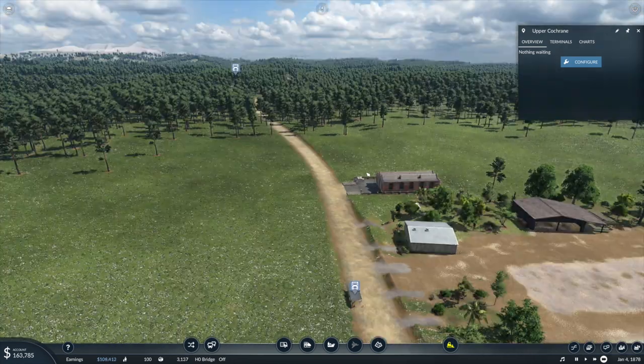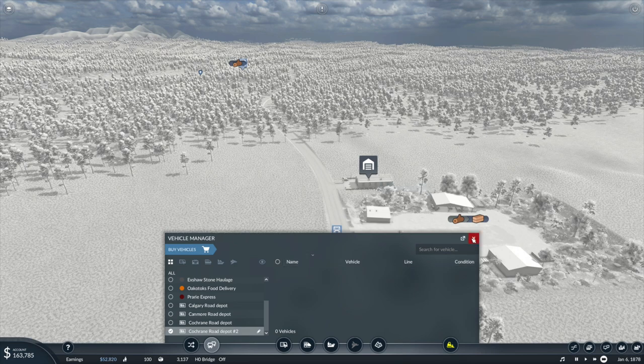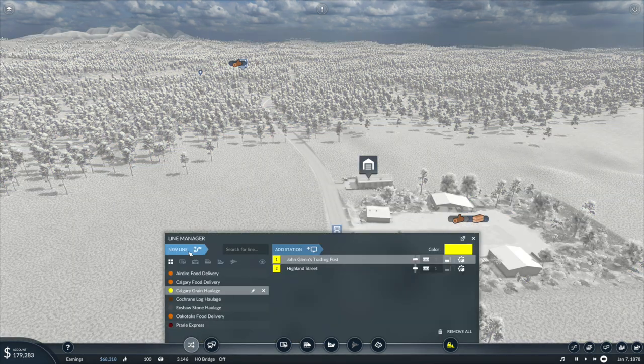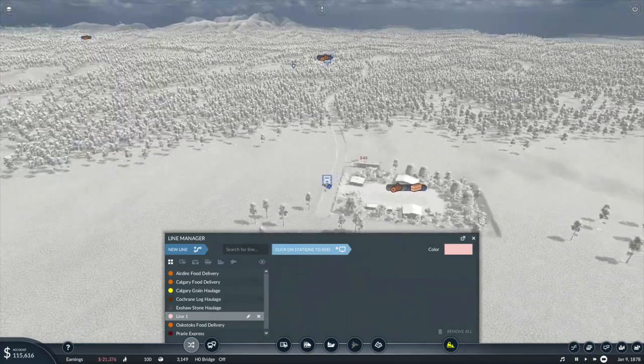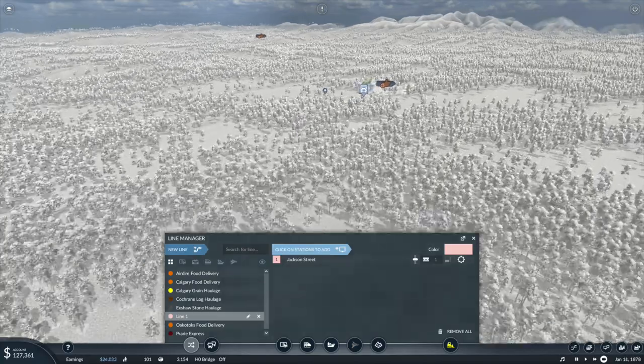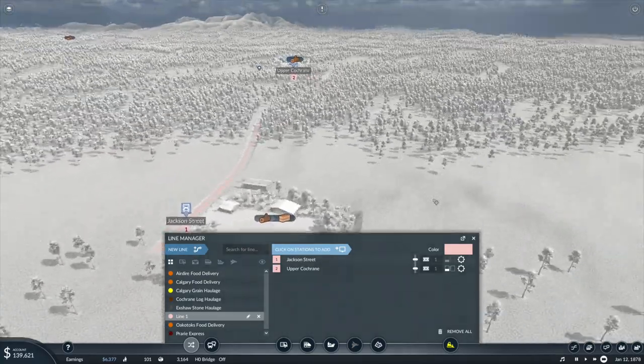But I think in this game, I want to stay true to form and let's build a line for here and just have my depot in the Ogden Yards in Calgary. That's the only place I want locomotives and trains to come out of. I don't want to place multiple ones.